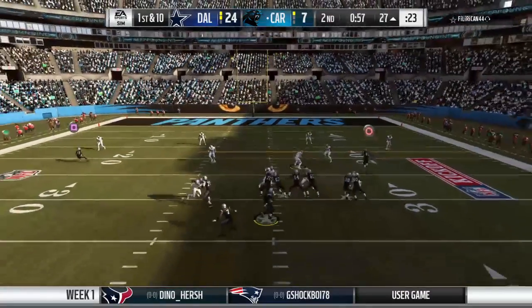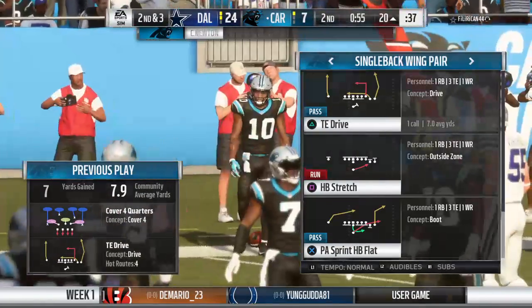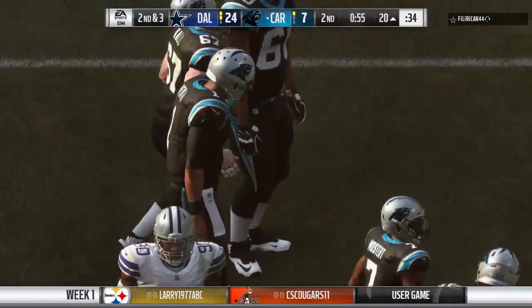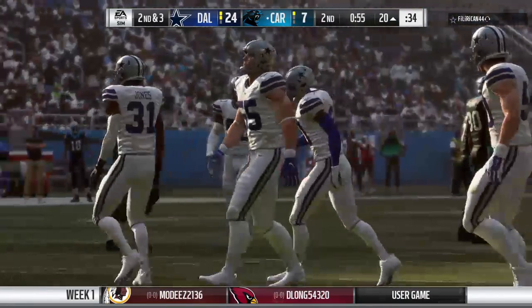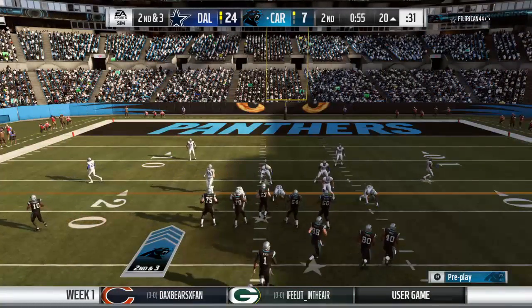On first down, it's Newton. That's Samuel, caught left side. And out of bounds right around the 20. 7 yards, the pickup on the pitch and catch. Here we go. Able to get 7 on that first down pass play. 2nd and 3.